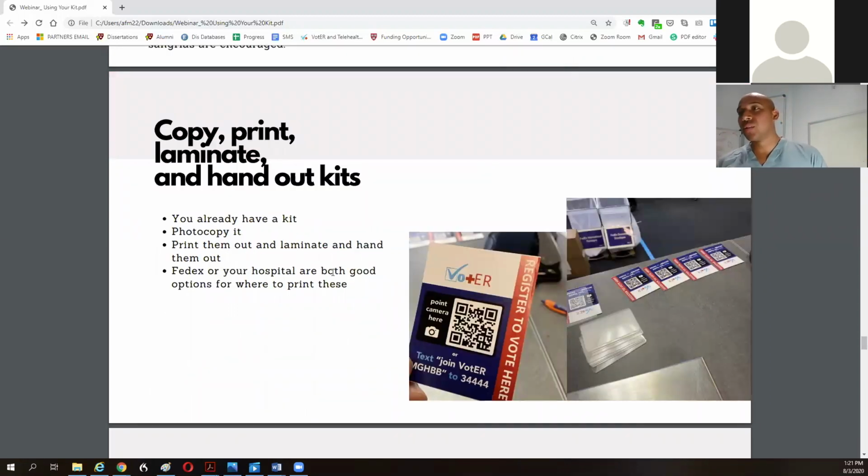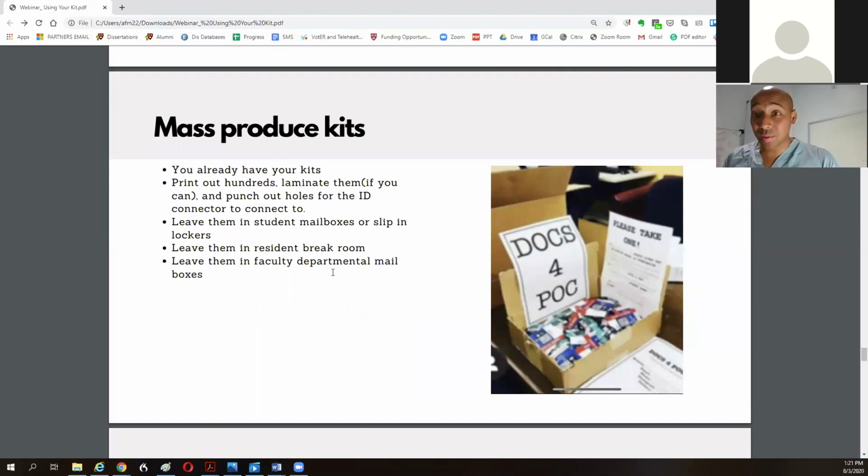Now, physical usages. So you have a kit in your hand, hopefully. If you don't, let us know. And if you do have a kit, photocopy it, print it out, go laminate it. Once you've got a couple in your hand like this, this is actually a live shot of someone doing this at FedEx. You can then go out and hand them out. If you can hand a couple out, you can mass produce them and hand a lot of them out. So you can print hundreds of these, laminate them, punch holes out for the ID connectors to connect to, and leave them in places that are high traffic, student mailboxes or lockers, resident break rooms, faculty departmental mailboxes. Although for me, I have to be honest, I don't know when the last time I saw my departmental mailbox is, but you'll know better than me whether or not that's viable in terms of an option.